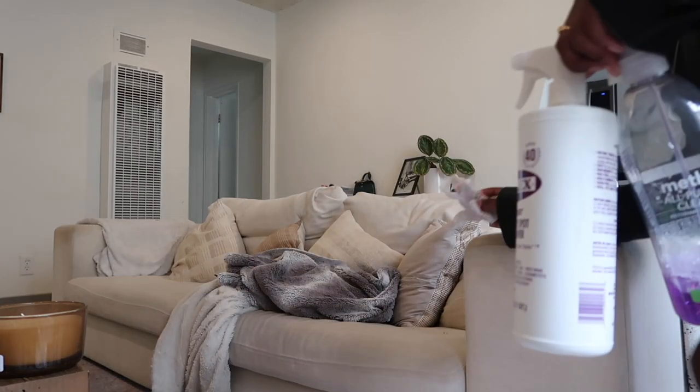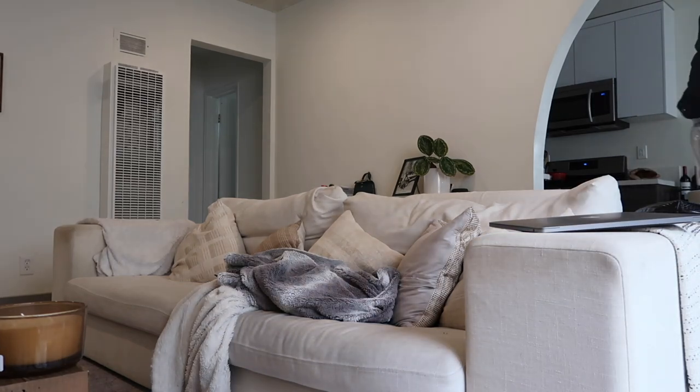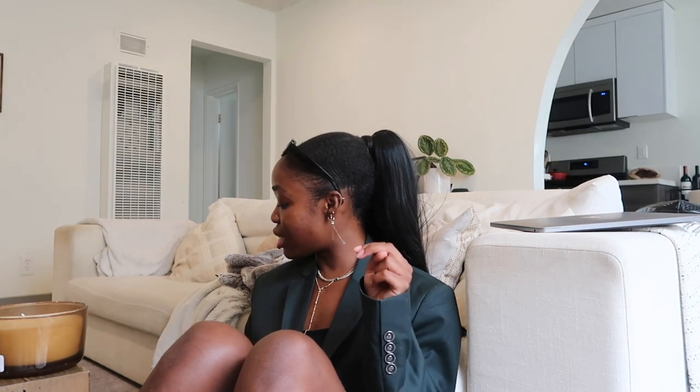All right, crisis averted. That made me hot. That's the second time I've spilled something on this carpet. Thank God it's so easy to clean. Oh my God. Okay, anyway, show and tell is about to be over because I'm stressed over that.